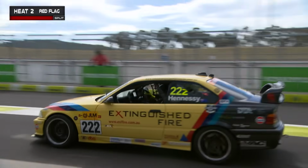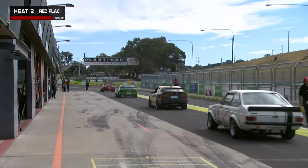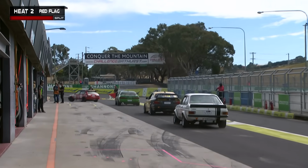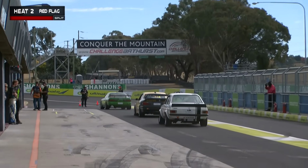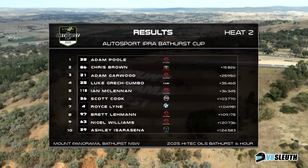Red flagged and checkered flagged at the same time in Heat 2 of the Autosport IPRA Bathurst Cup. Heavy damage here on the mountain. It's going to take a lot of work to get those cars back out onto the racetrack, not just for this weekend, but for the rest of their working life in many regards.